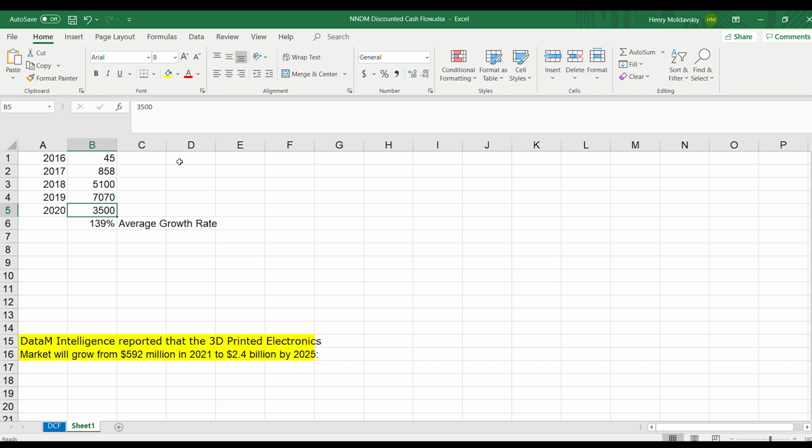And basically I'm factoring in a decline for Nndm revenues because, well, they're being impacted by the whole pandemic. So I'm saying that they're gonna lose 50% of their revenue in 2020. So that is the assumption that I'm using. Now here I made a rate calculation, basically taking in 5 years worth of growth.